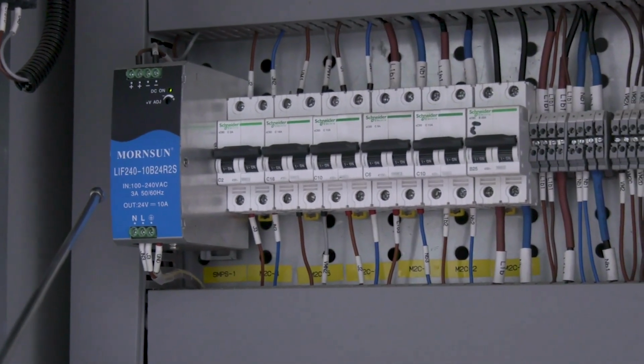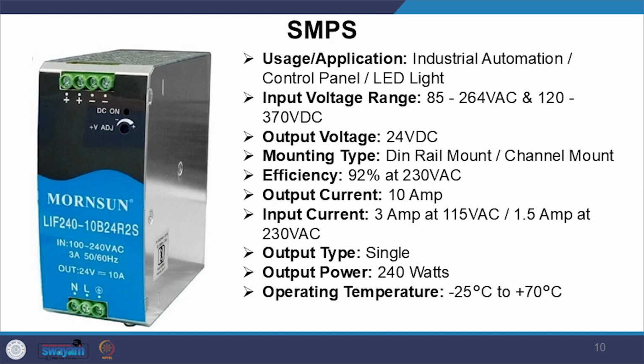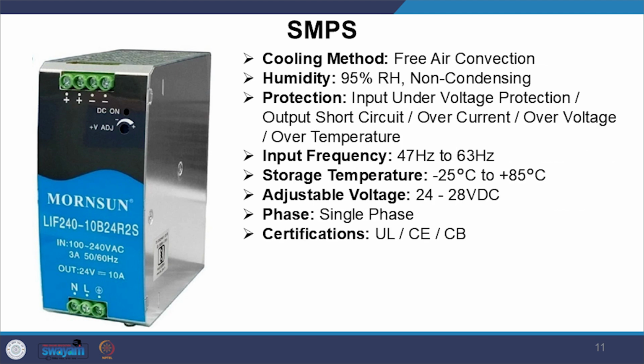This device is engineered to convert an input AC voltage range of 100 to 240 at 50/60 Hz to a stable DC output of 24 volt at 10 ampere. It efficiently transforms high voltage AC power to low voltage DC power suitable for various EMS components.